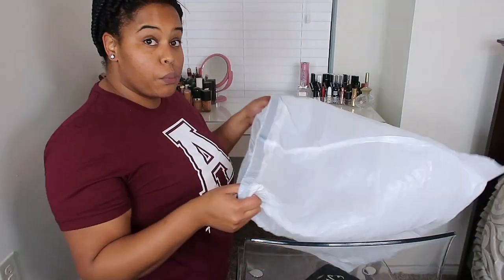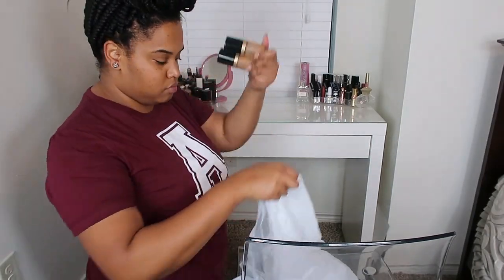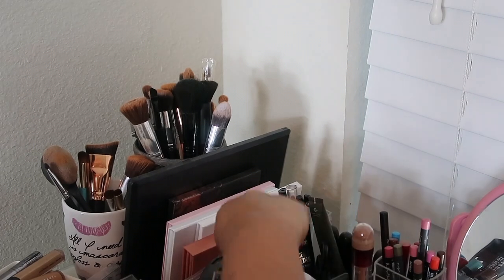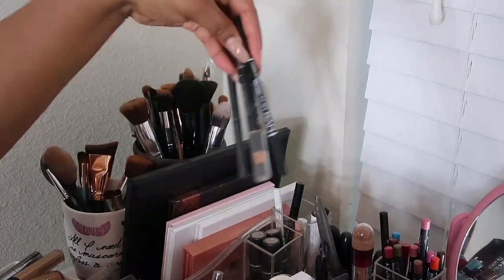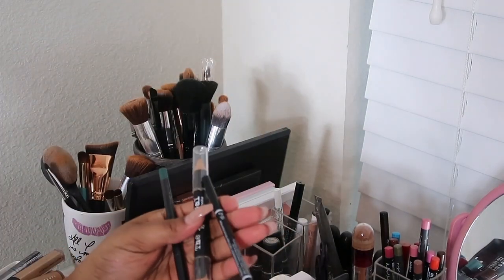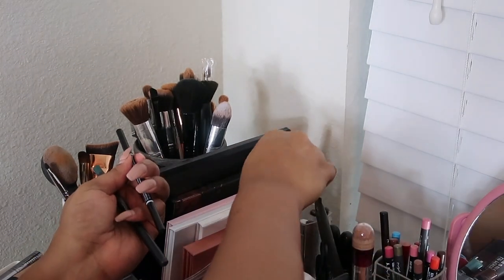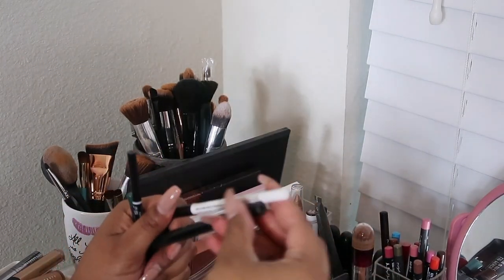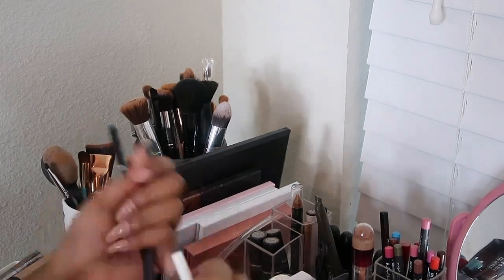So first things first, I'm going to just get an empty trash bag and start looking through expiration dates for makeup, like stuff that's empty, stuff that's expired, obviously I need to throw away. So I'm just going through one by one and putting things to the side that I want to keep and tossing stuff that's expired or just old that I haven't used in a while in the trash.